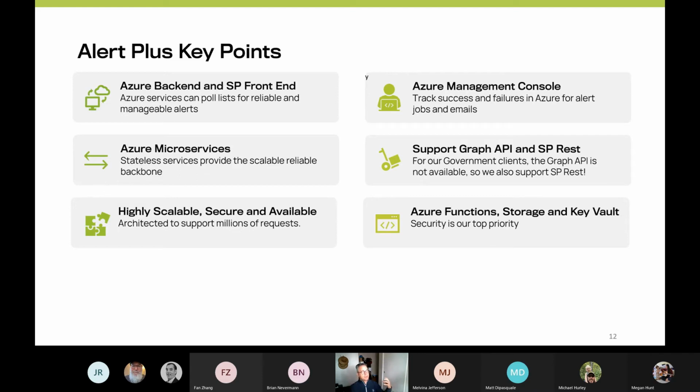There is a SharePoint front end, which is where you configure the alerts. You set up the business rules, you set up the timing, you set up the emails and their formatting, right, which then get passed off to the Azure service so that we can then run it and do the alerts. We've architected it such that we can support millions of requests and alerts. And believe me, from our on-prem experience, we have customers that have tens of thousands of alerts that go out, and we've made this system such that that's possible in the cloud.